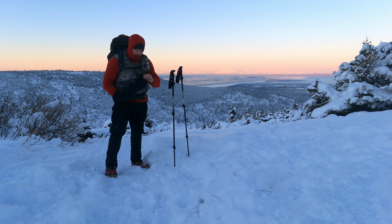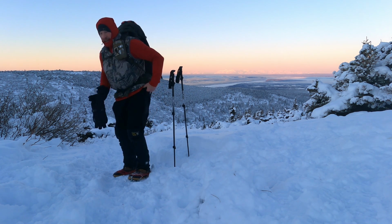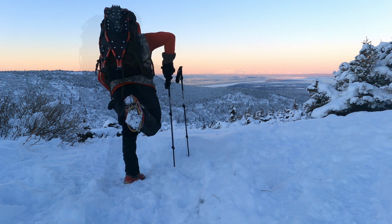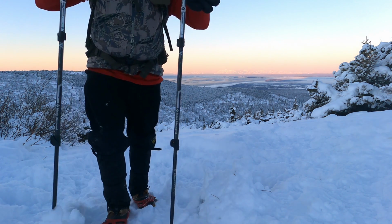And so right now I have on some gaiters here. These pants I can zip down the sides, so if it gets too hot, I don't think I'm going to have that problem today. And then I have my microspikes on. And the nice thing about it being this cold is microspikes don't collect a lot of snow.